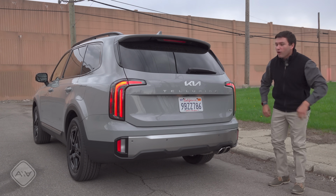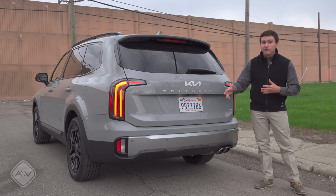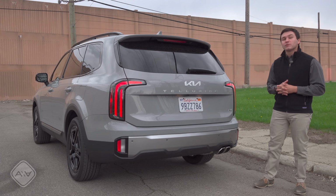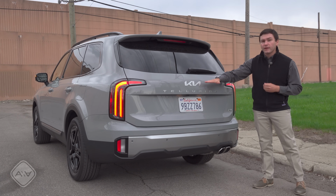Now, the one thing I also really wish that they had fixed was getting rid of the Kia logo. Now, I love the Kia logo, it looks really good, but having two words spelled out stacked on top of each other like that, it just looks a little bit too busy in my eye. I kind of wish they would have gotten rid of this and moved Telluride up here.